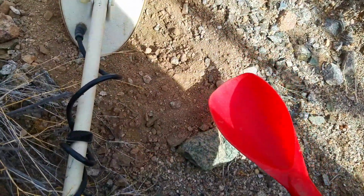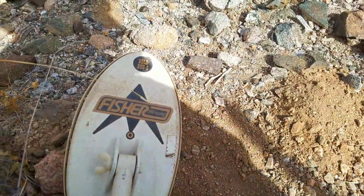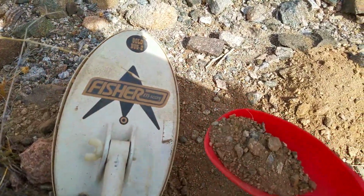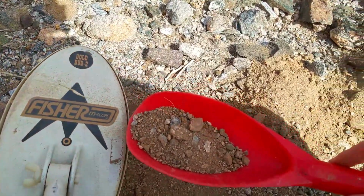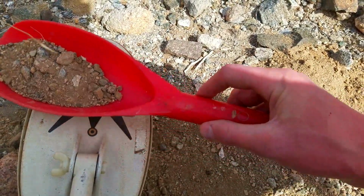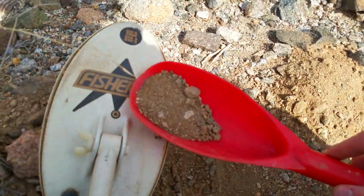Right here, I've got my 3rd target. All right, it's in this scoop. It's a good zip zip. Sounds a little bit louder than that birdshot, so let's hope for the best. Ah, bugger, it's a tiny little bit of foil. This little guy foiled me.